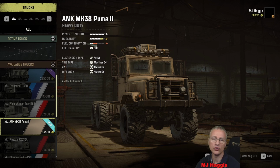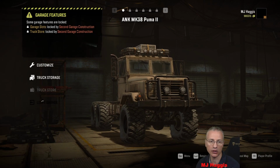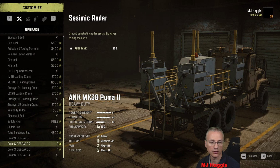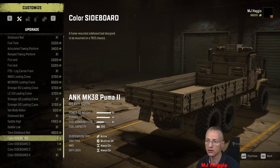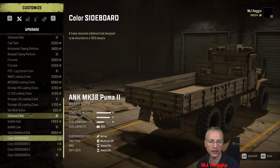Aye, we haven't used the Puma 2 for ages. This is a Mr. Buses mod. Why don't we bring him out and use him? It's the Ankh Mark 38 Puma 2. Yeah, deploy. This will make it a little bit quicker. Customize. Frame add-ons. That one. Purchase. Don't think we'll need a crane.